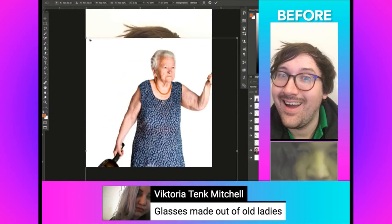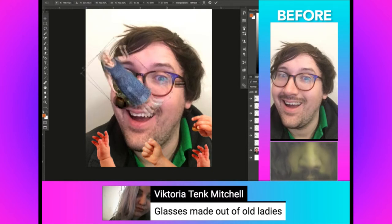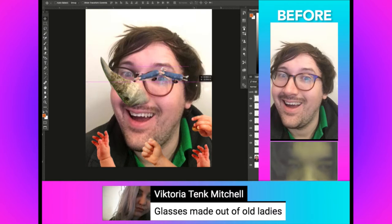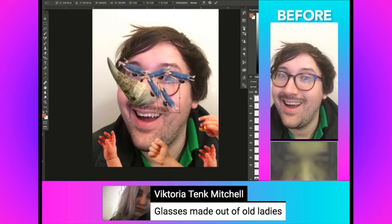Like, maybe this is funnier. We've got this old lady here. Maybe we get rid of the background around her. Yeah, this is a little funnier. Like, what if we really thin her down and basically build the whole frame? Wow! I assume this is what you meant. Is this what you want?